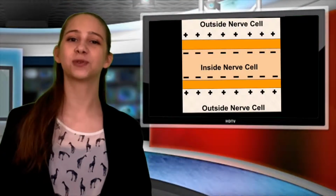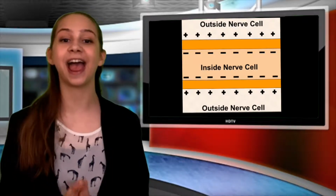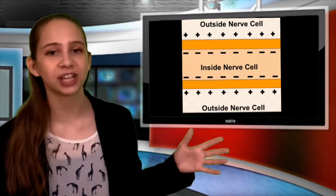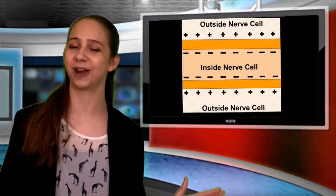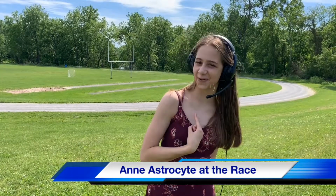Right now, as we speak, the race of a lifetime is occurring. The Olympic nervous relay team is in action in order to convey an electrochemical message through the body. We are especially lucky as today we've been given special permission to view one of their races, and Astrocyte is at the scene. It's an action potential packed race here this afternoon, Sally, and I'm here with the scoop.